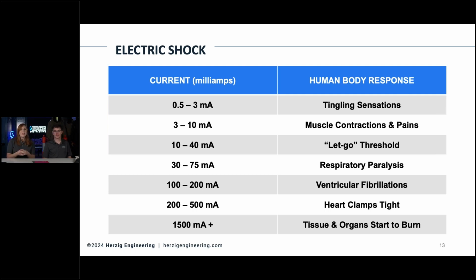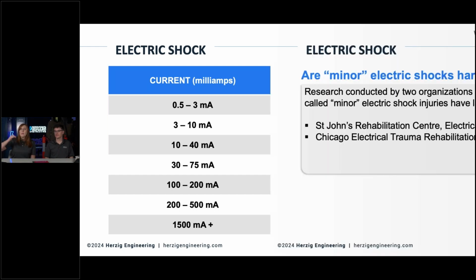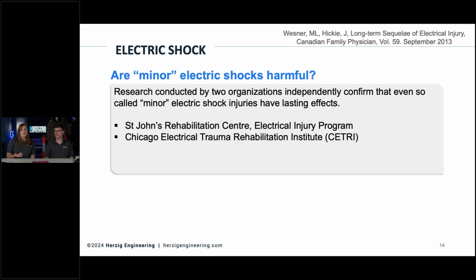Doesn't feel good, but it's not really painful, so to speak. Now, for minor shocks, are they harmful? Simple answer is yes. Research has been conducted by 2 different organizations, and they have independently confirmed that minor shocks, so-called, have lasting effects, especially if repeated.